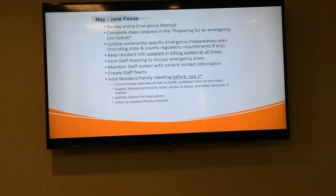Updating community-specific plan, state and county regulatory requirements. So last year, we did not have a member of Regency Oaks sitting on the county preparedness board. This year we do. Year before last it was George. This year it's Kyle. And he sits in with the Emergency Management Board. So we have good and valuable information.